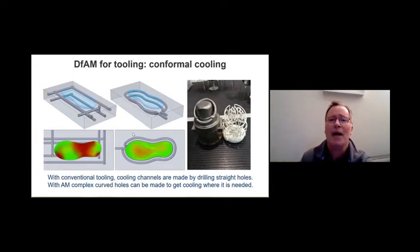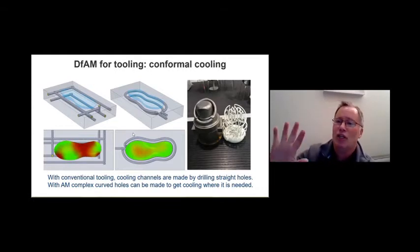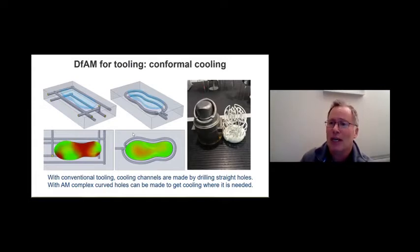What you see on the right there is actually the injection molding insert, and the white mass of spaghetti you see there is actually just a model of the cooling channels that are inside that tooling insert, just to give you an idea of the complexity of those cooling channels, of getting the cooling where you want to.